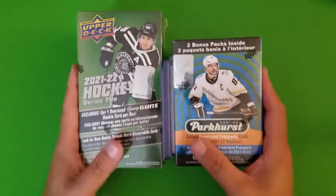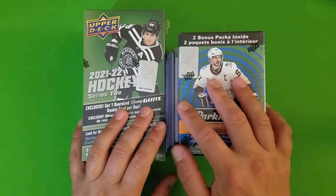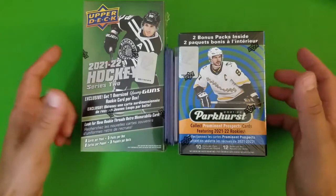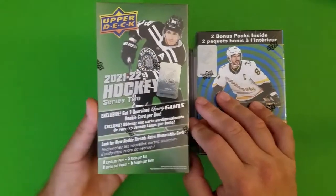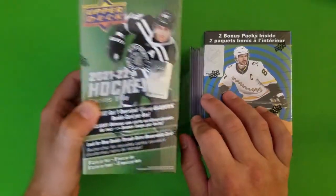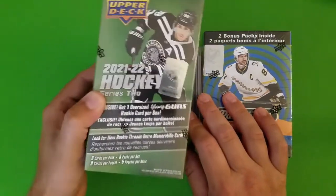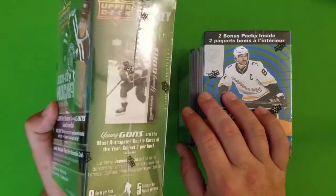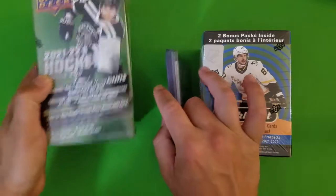I got a few pickups for the week. It's been a while since I've really gone out and searched for anything. Stopped at local Walmart, and while I was there, went ahead and walked past the cart area and got a box of the Parkhurst and a box of the Series 2 2122 with an oversized young gun. This is actually going to be the first Series 2 stuff I've opened, and I really don't like that the number of packs has gone down in these boxes, but hopefully the value's there. Hopefully I get one of the better young guns or one of the young guns I'm looking for. So we'll see what happens with that.